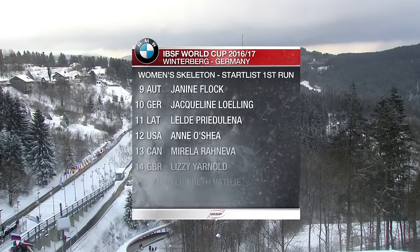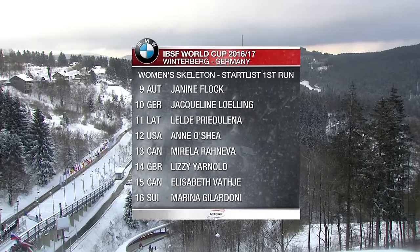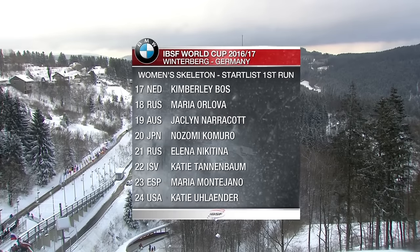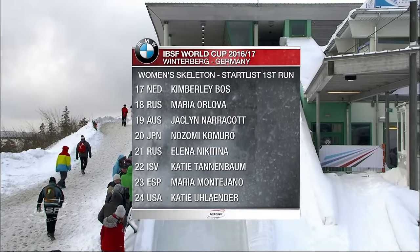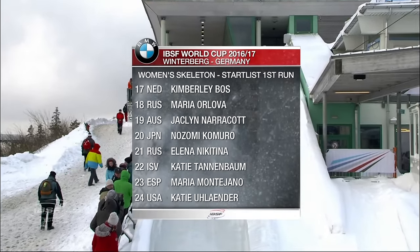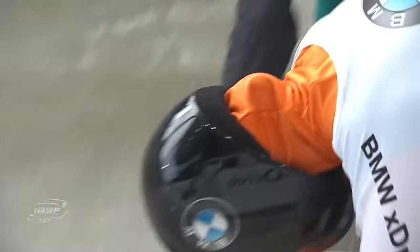Here is our start list. We have 24 athletes in the field. There is no cut. There will be no second heat. The first heat was eradicated, so it is just a single run for the European Championship medals and for the World Cup points. So wherever you finish, you don't get a chance to improve.